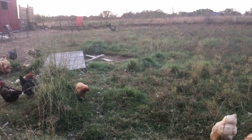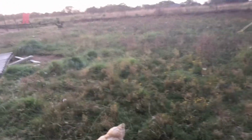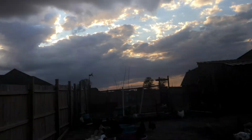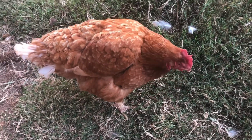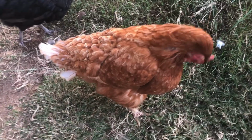It stopped. The wind just completely stopped. Kind of the calm before the storm. Some dark clouds rolling in, but it's feeling good outside today. This one of the chickens that molted, got her feathers back.